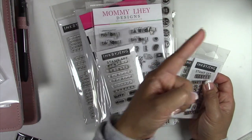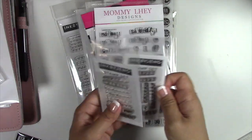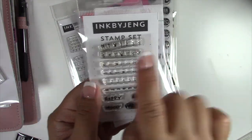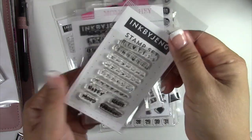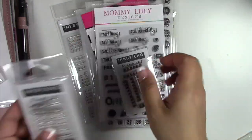I also use her numbers for vertical habit tracking that I've used in the past, and I've showed you guys that on a video, which I will link up here. Then she has this one that has days of the week. Now the thing about her stamps is that, as you can see, some go vertically and some go horizontally, so you have a choice on what layout you want to use.